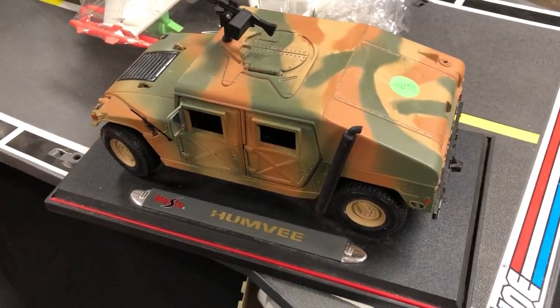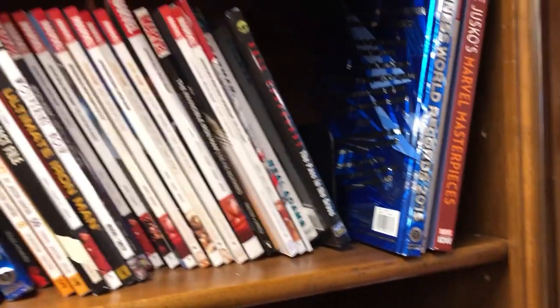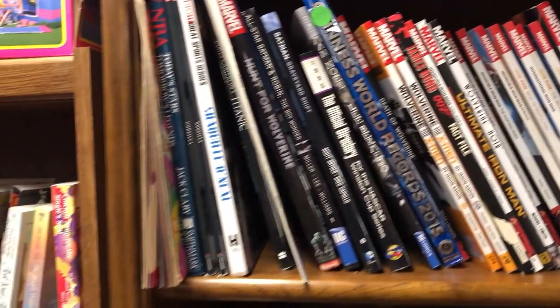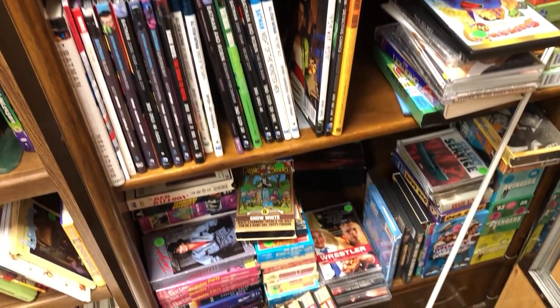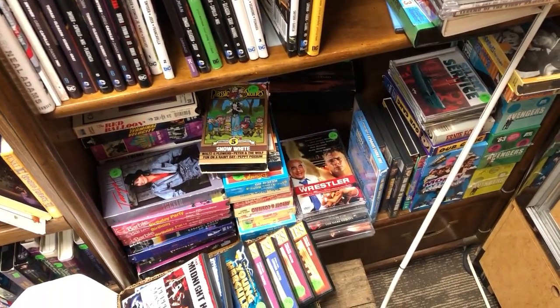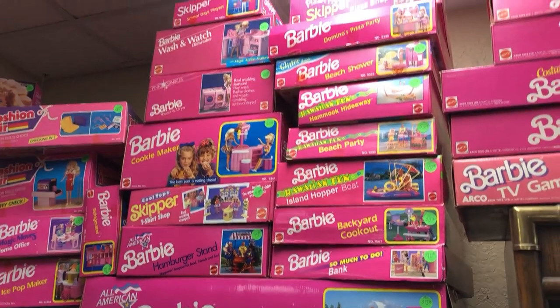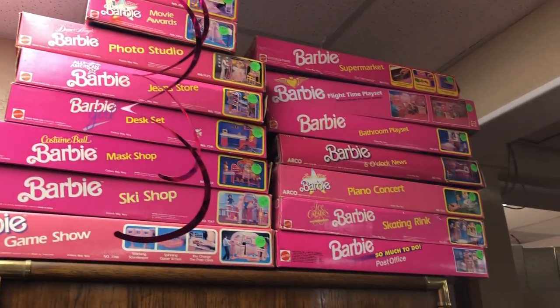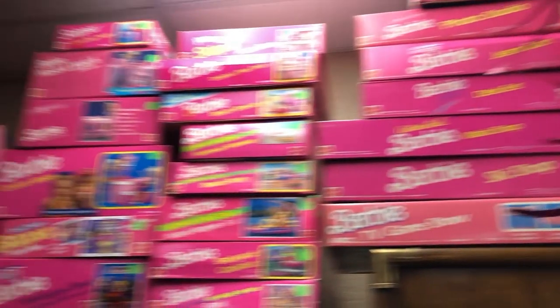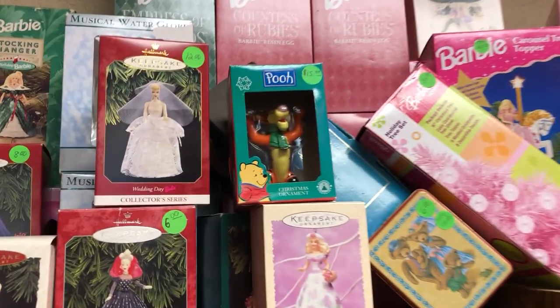So much of it was in good condition, and there's so much that's boxed and packaged. He had all these books and graphic novels and all that sort of stuff. I don't know what that movie down there was. It's not The Wrestler. And obviously his wife is into this stuff a lot too, because there's a huge Barbie section and Barbie collection as well. Wow. And there were some Care Bears and all sorts of dolls and stuff.